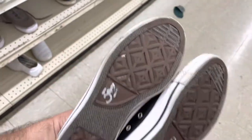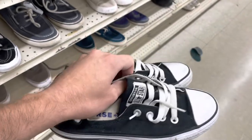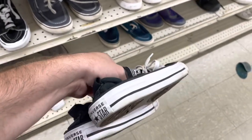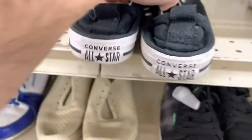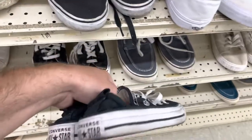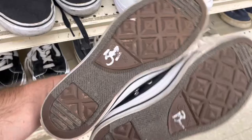Now the Converse, these are pretty clean, but you always gotta make sure of the size too. If it's anything like under six, I usually don't pick it up. But let's see here. So 7.5. I think these are called the Shoreline ones, so that's actually a pretty good find because those sell pretty well. That's $5.99. I think I'll take a chance on those.